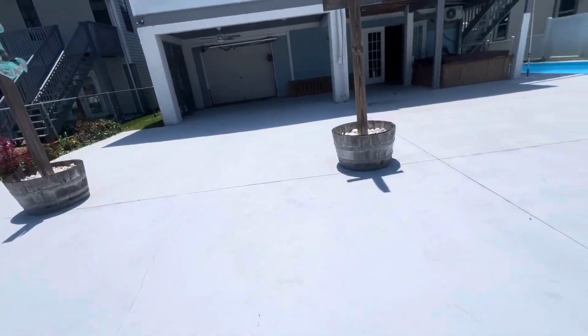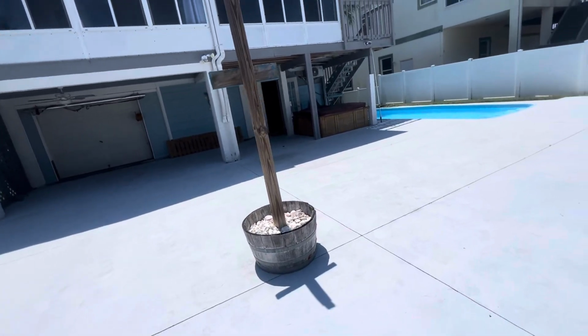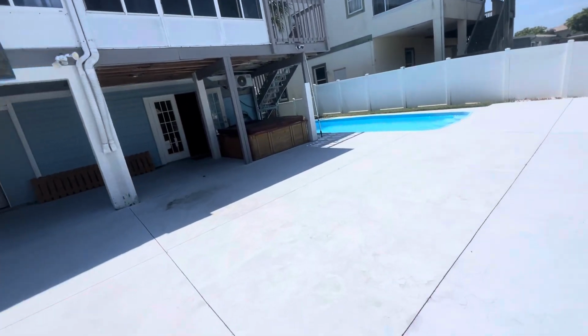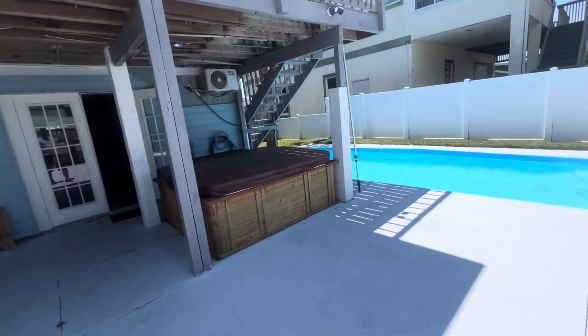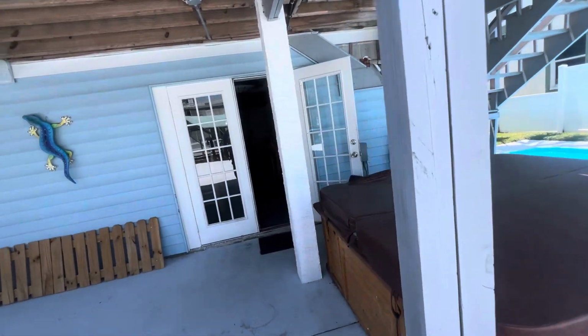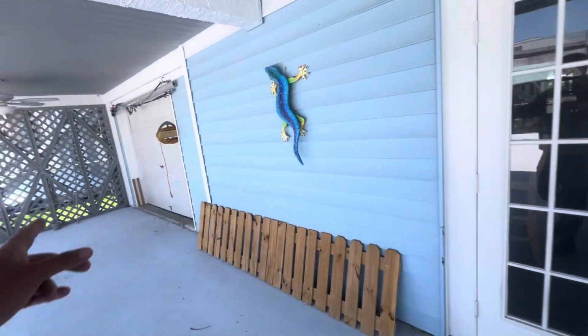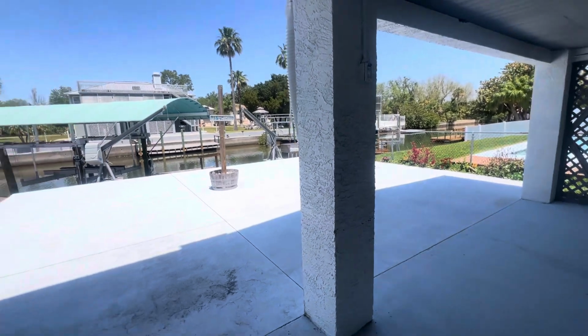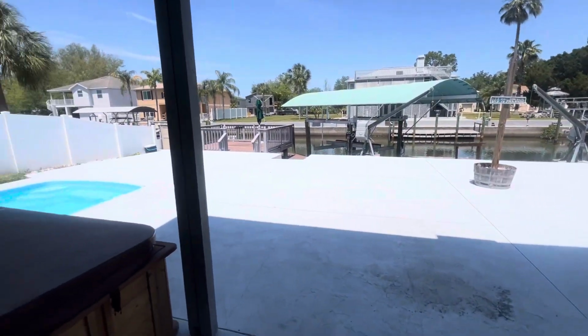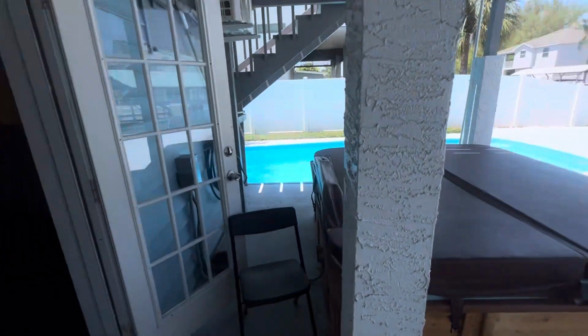This is a 3-bedroom, 2-bath stilt home where you have 2 bedrooms and 2 baths upstairs, and 1 bedroom, 1 bath downstairs. Okay, well, little garage area for storing your boat stuff. Nice covered little patio here. Let's go into the downstairs area.